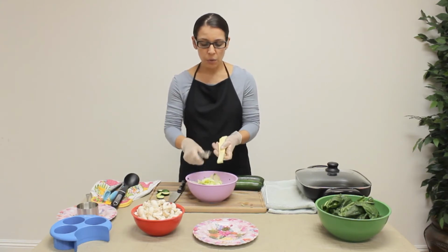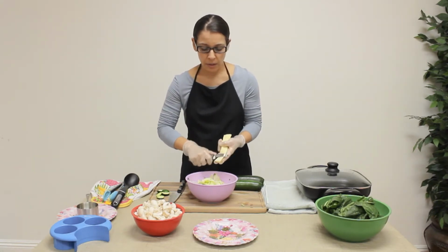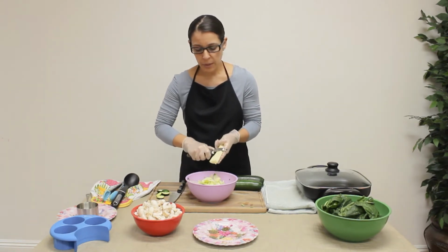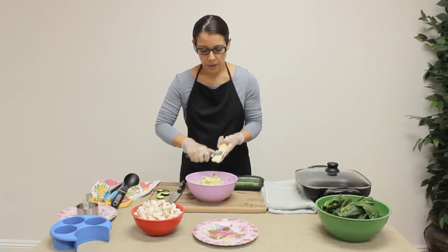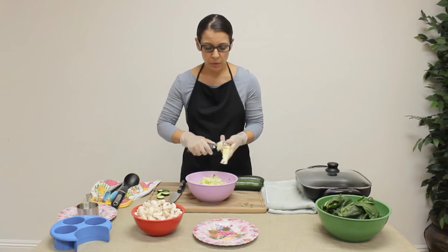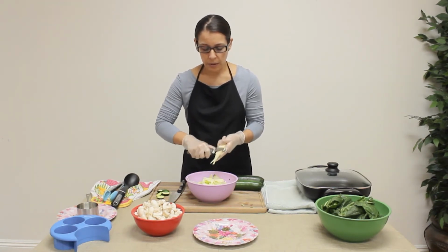And if you have children and they want to help make dinner, then this is something that they could potentially help with as well. So once I reach the seeds, just press a little bit harder, continue getting noodles, and then see, that broke. So I'm just going to leave it like that. That's done. Then I go on the other side.